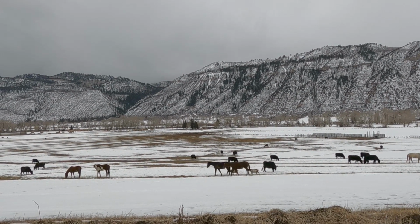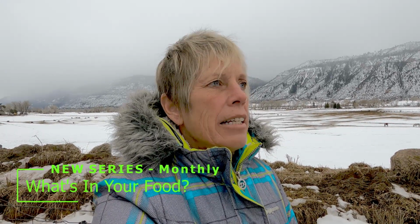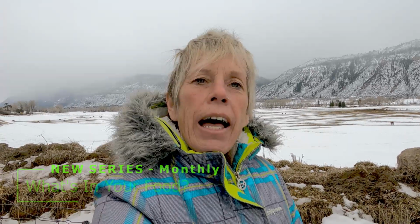So if you were able to join me last week, we went out to Western Heritage Farms outside of Montrose, Colorado, and we did an interview with Steve Hale, and he was kind enough to tell us all about how he raised his grass-fed, grass-finished cows. It was really, really interesting. So if you didn't get a chance to catch last week's episode, I will link it above and check that out.